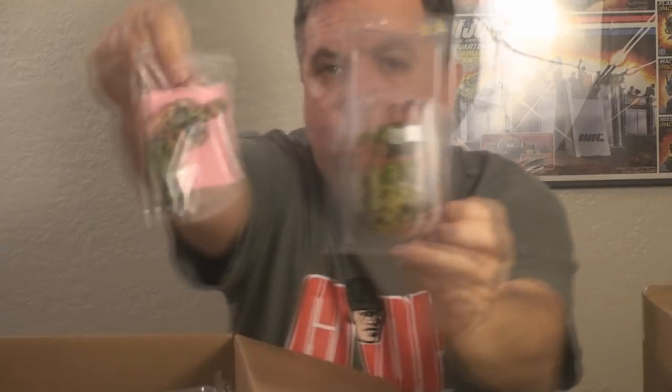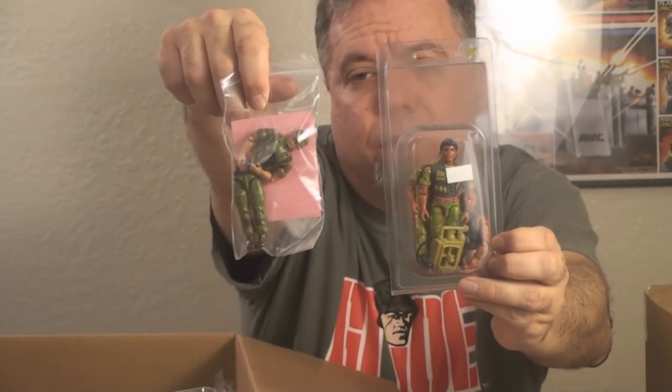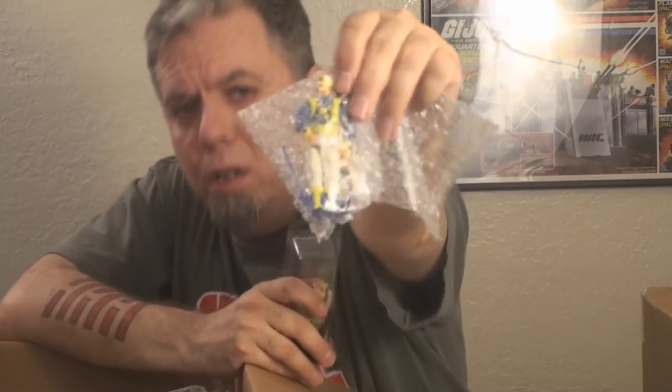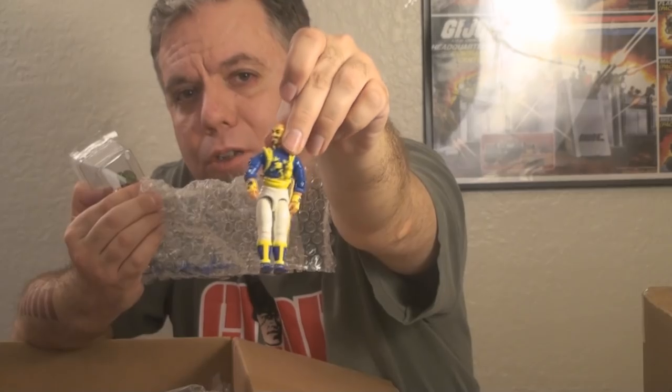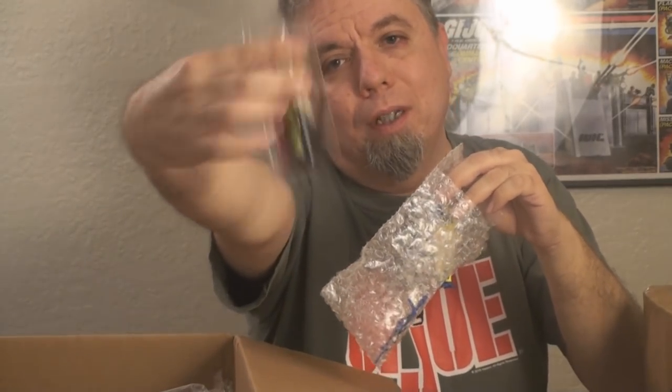This looks like a Remco, American Forces Defender 1986 Remco. These Remco figures, I got a few when I was a kid, and I always liked them because they had a nice, like, military look to them, and that's something that was important to me. This guy's Dojo, right? I always and forever forget this guy's name. But Ninja Force Dojo, right? And then more of the core, Whipsaw 1986.